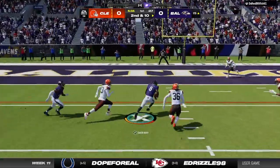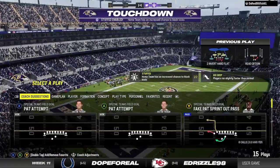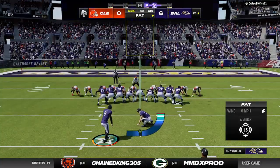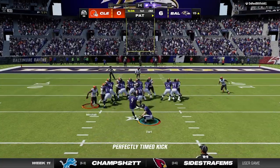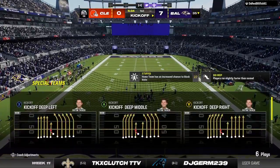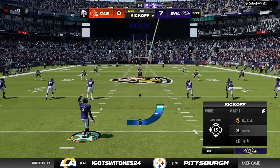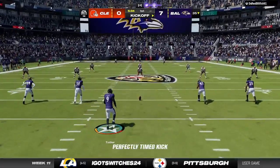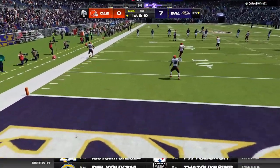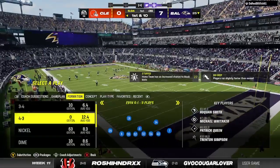On second down, here's the option. And he is into the end zone for a Baltimore touchdown. Lamar Jackson, a 15-yard touchdown run. And the Ravens will jump on top with the game's first score here this afternoon. Tucker able to connect on the extra point, and it's now a 7-0 game. Tucker now to kick it away following the touchdown. And that one will bounce out of the back of the end zone, so we will start here at the 25.